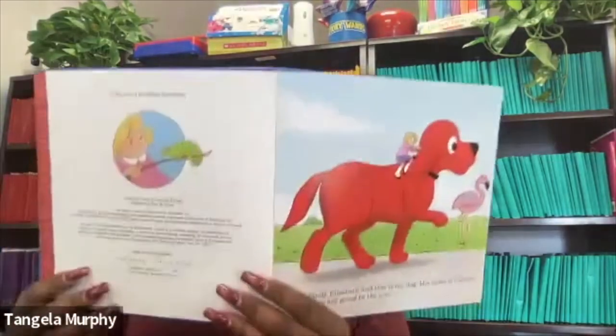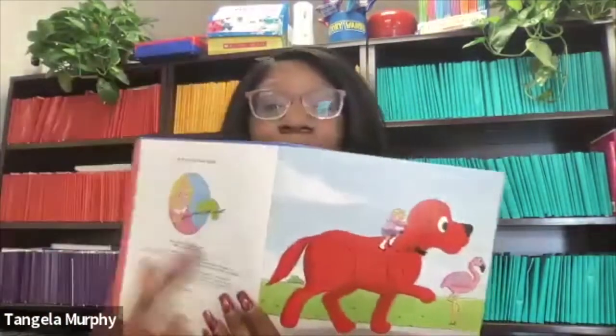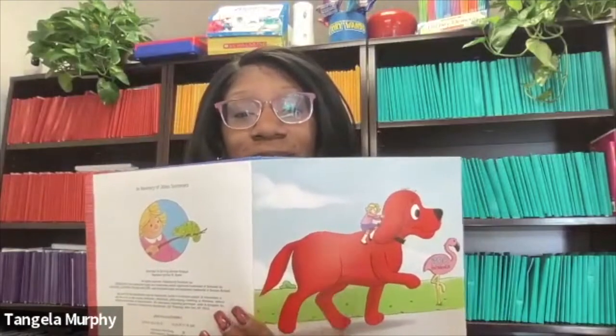Clifford visits the zoo. I'm Emily Elizabeth, and this is my dog. His name is Clifford. Today, we are going to the zoo.